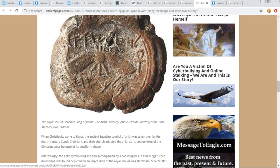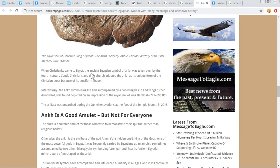this was 500 years before Christianity. When the Christians came to Egypt, the ancient Egyptian symbol of the Ankh was taken over by the 4th century Coptic Christians, and their church adopted the Ankh as its unique form of the Christian cross because of its cruciform shape.